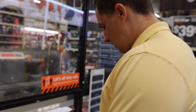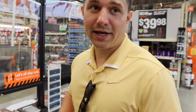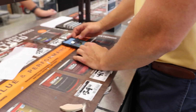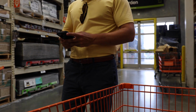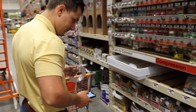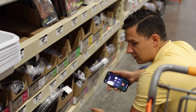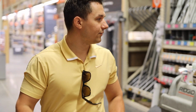What are we picking up? Paint. So 5 gallons gray, 3 gallons white. Little pro tip: paint takes them a little bit to mix up if you're getting something special. So we're gonna order the paint. While they mix all that up, we're gonna try and find some tile and some flex tube water lines. No tile, flex tube, let's go get the paint.